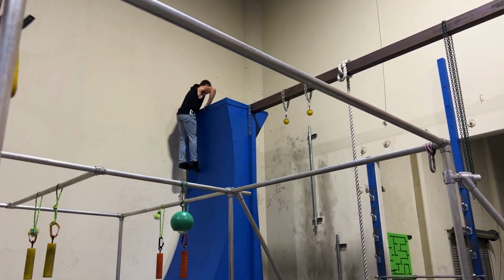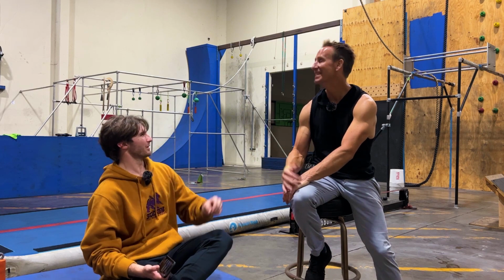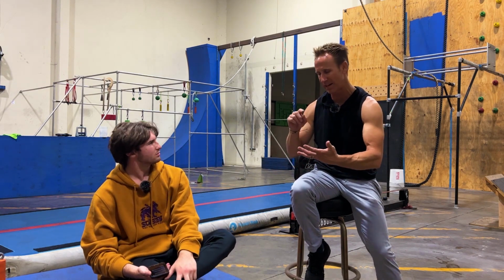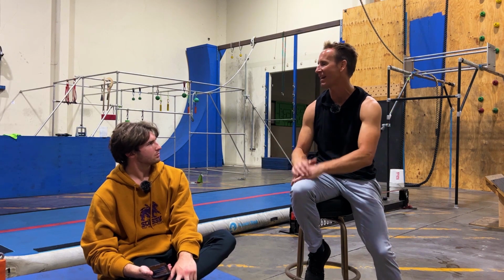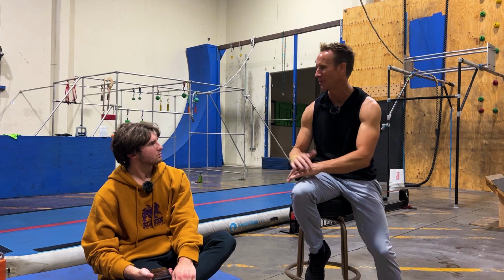Bro, it's literally so easy. That's how it's supposed to be done. So the warped wall was your first obstacle? Yeah, the warped wall was my first obstacle. And once we built that, it was a natural progression: well, I got the wall, let's make a salmon ladder. Let's make a jungle gym. Let's just keep adding to it. And as I kept getting called back to the show, I would build a little more and keep training.